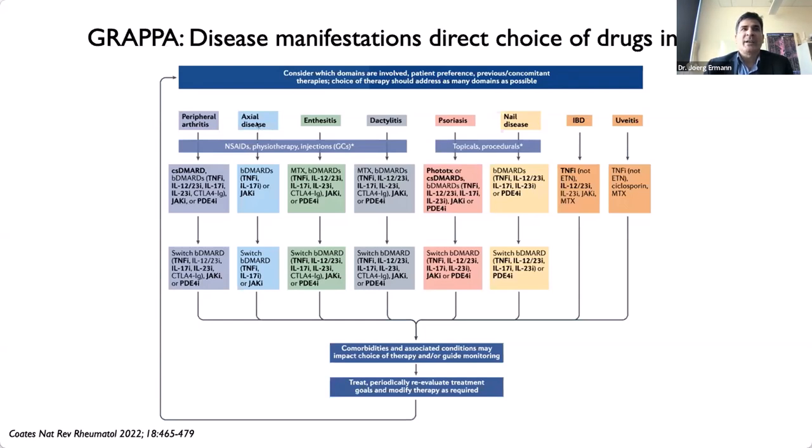patient. So depending on whether there's predominantly peripheral arthritis or axial inflammation or psoriasis, nail psoriasis or inflammatory bowel disease, then it is important to choose the medication or the type of medications that are best for the disease manifestations that have the most impact on the life of the patient. So disease manifestations play a role, as we discussed, for axial disease. And of course, the other factors that we discussed earlier also have a role here.